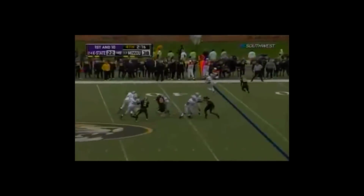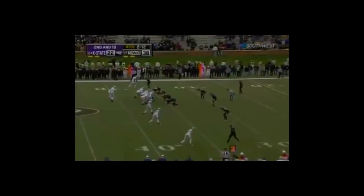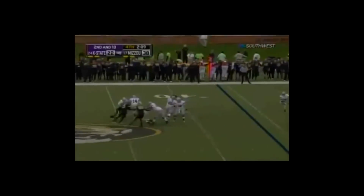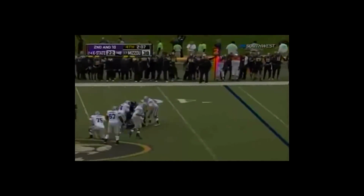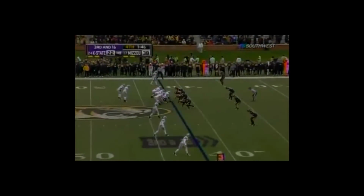Pocket starting to collapse. Kaufman eludes it again. And underneath 15, he's already been sacked 3 times, picked off once. Here comes the heat from the outside. Spun around and on his way down. When you can rush 4 and drop 7, like they did on that play, that's a coordinator's dream.